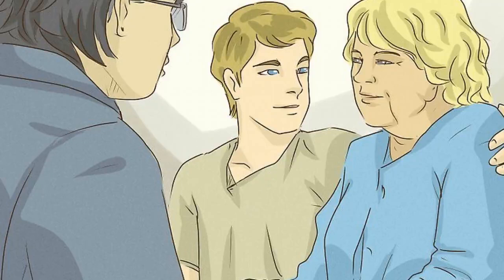Hire a geriatric care manager to help you make good decisions. A geriatric care manager is someone who specializes in evaluating the needs of elderly people. If you're not sure what kind of help or resources your loved one might benefit from, a geriatric care manager can help. Check with your local government's agency on aging to find out about geriatric care management services in your area.